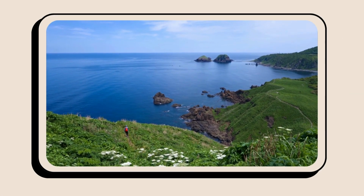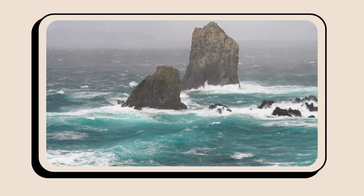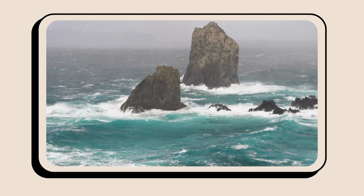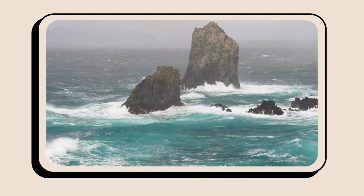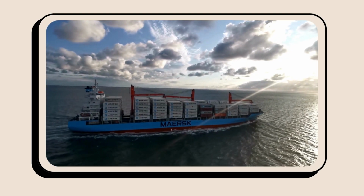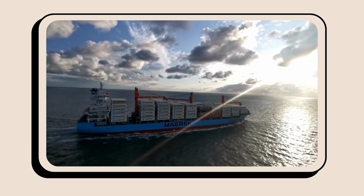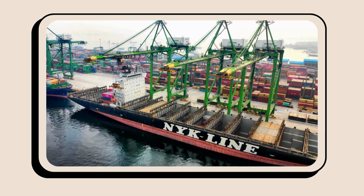Next, we're visiting the seas. Seas are smaller than oceans, but they are just as important. Seas are large bodies of salty water, and they are often connected to oceans or surrounded by land. Some famous seas include the Mediterranean Sea, the Caribbean Sea, and the Red Sea. For thousands of years, people have used seas as natural highways. Seas make it possible for ships to travel from one place to another, carrying people and goods across long distances.